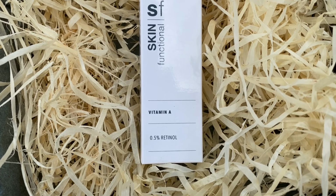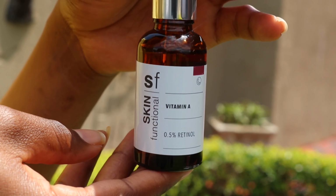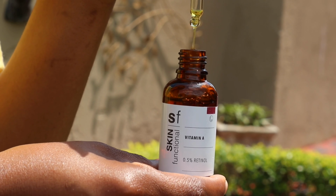The next product, which I think is famous, this is not the first time I've heard about it, is the retinol, the 0.5% retinol, which is vitamin A, however you say it or wherever you're coming from. But yeah, I've heard a lot of things about the retinol and how people are purging and stuff.